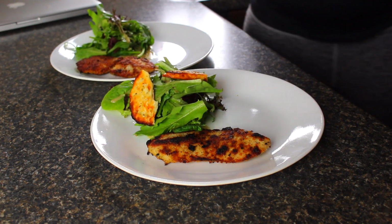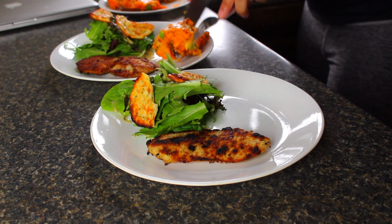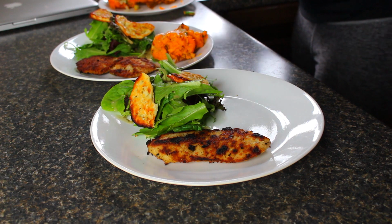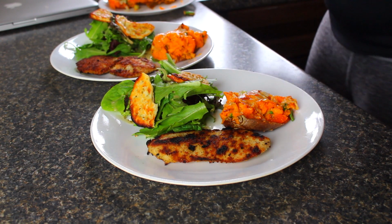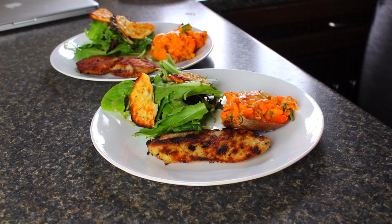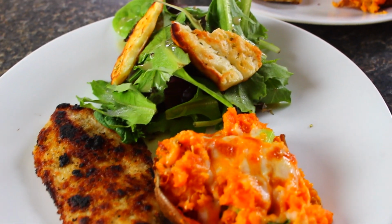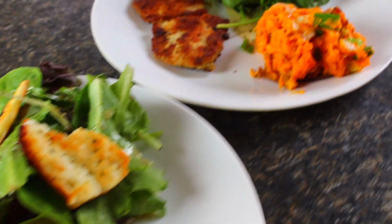And then I'm gonna add 1 slab of halloumi cheese that I cut in half to each portion of salad. And then I'm taking a quarter of sweet potato for each meal, and you literally have the most balanced meal ever. You've got your protein from the chicken, your carb from the sweet potato, and it's a complex carb, not a simple carb. And then you've got your veggies and greens from the salad, as well as some healthy fats from the cheese.